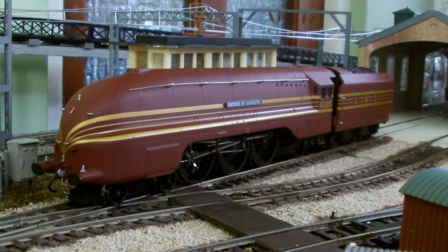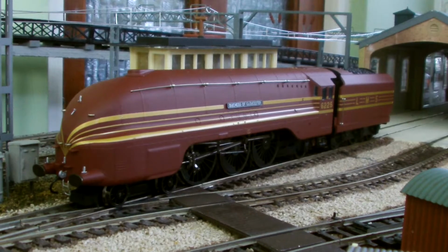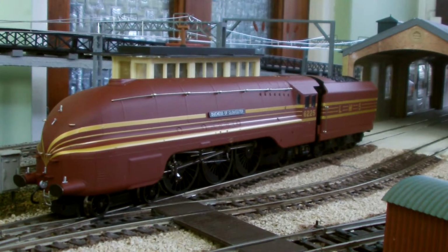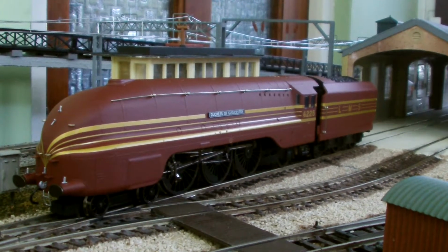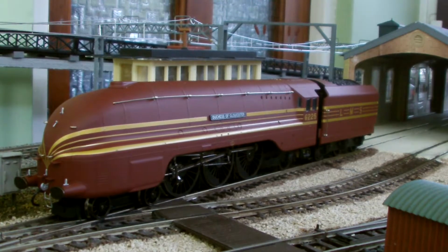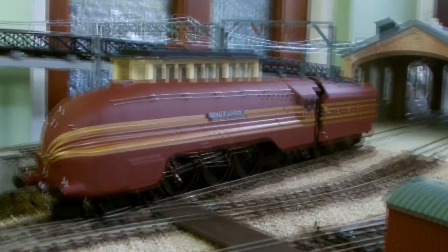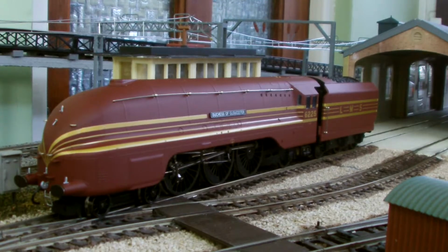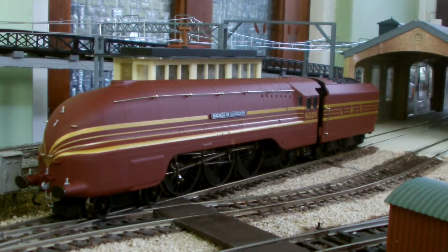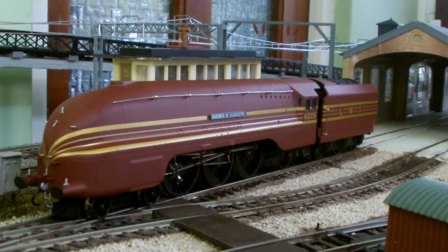Another famous West Coast Express locomotive. It is, of course, the Stanier Pacific Princess Coronation class. We can see the model of Duchess of Gloucester, although at the museum it was Duchess of Hamilton, and very splendid she looked too. Okay, let's get Duchess of Gloucester moving.